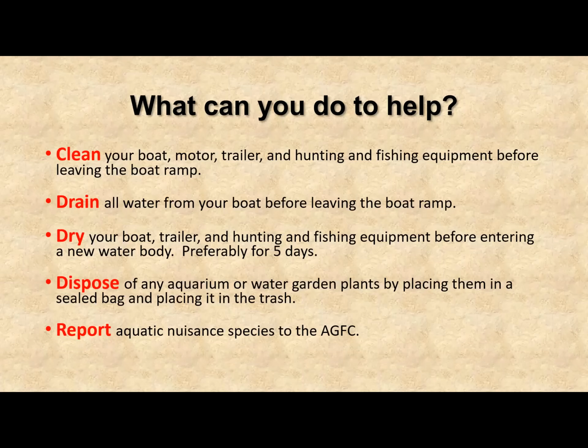Also, dispose of any aquarium or water garden contents by placing them in a sealed bag and throwing them in the trash. Don't dump them out in the yard or put them down the storm drain or let them go into your pond, because most likely if there's enough plant material there, it's going to establish, spread, and cause significant problems. And then report aquatic nuisance species to the Arkansas Game and Fish Commission.